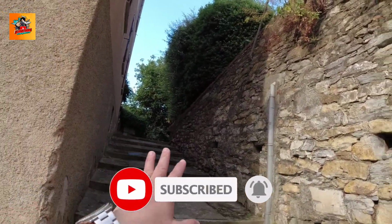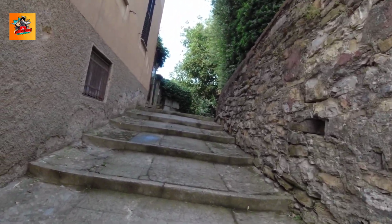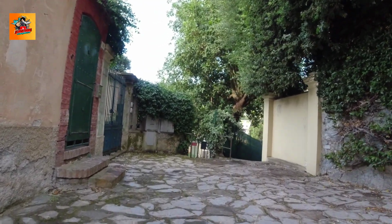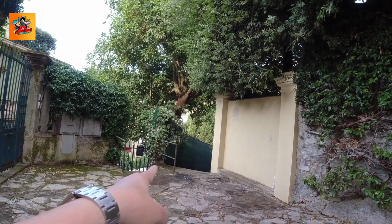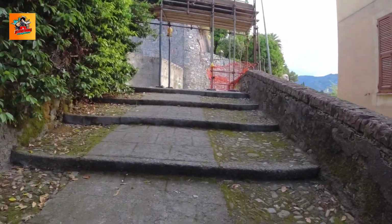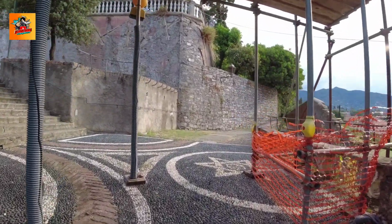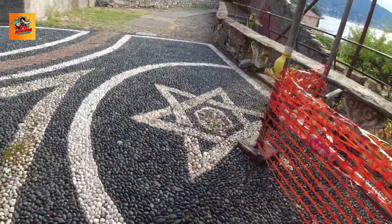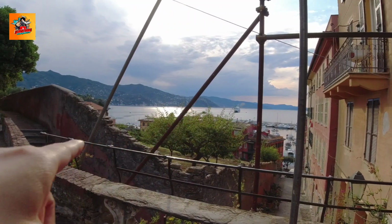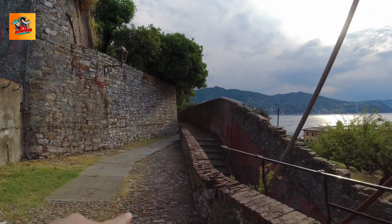You can also walk there and there, left and right. So I'll choose here, few little steps compared to the other side. The way there is going to the residential houses. You can see on the floor, it's nice, made of stone. So there is the sea and boat. There is the other way.